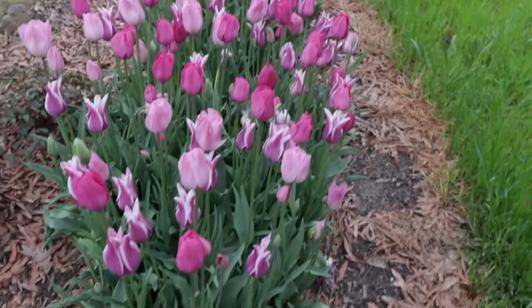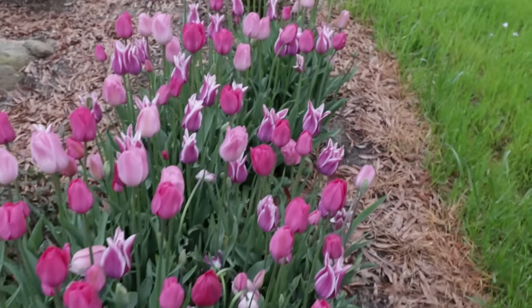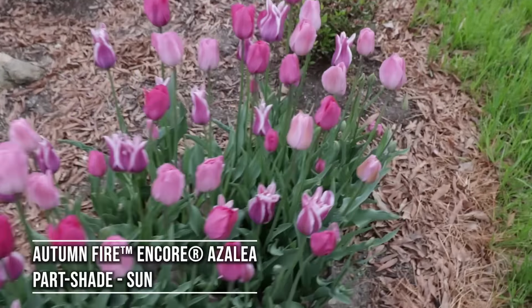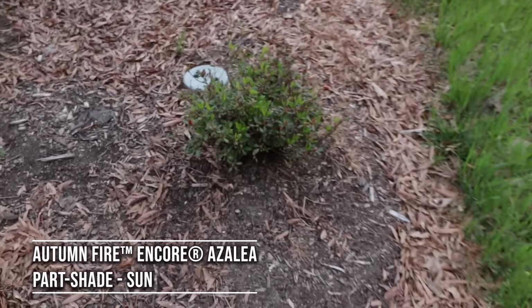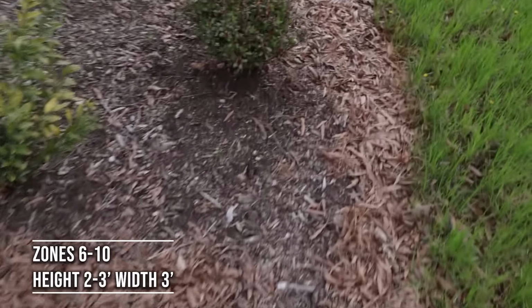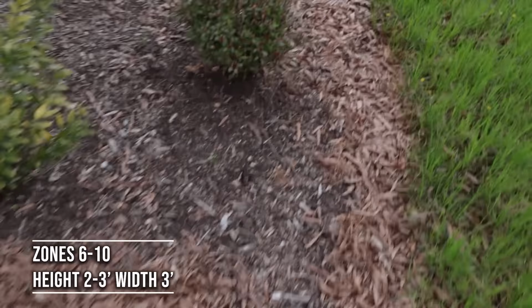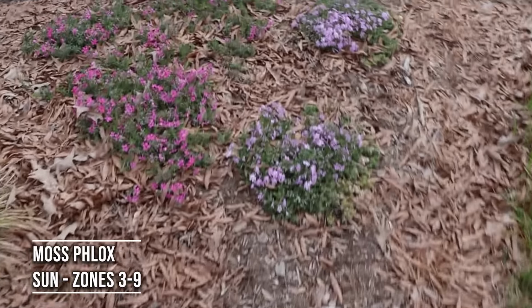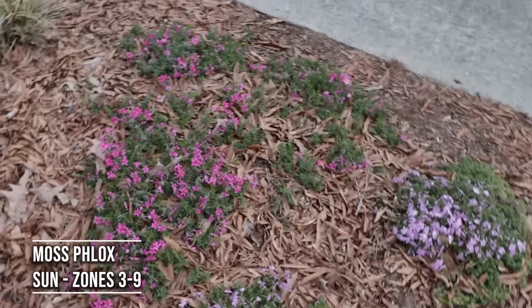And then this group of pink mixed tulips is really, really spectacular right here. My Autumn Fire Encore Azaleas are just about to be back in bloom now. There's a third one right there. And then on this corner over here, ground cover phlox is starting to come into bloom.